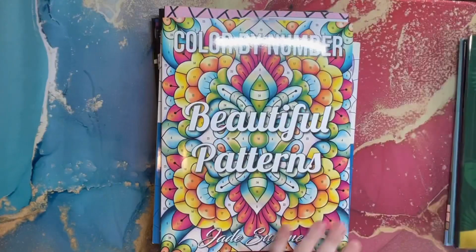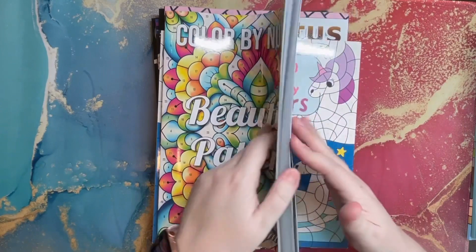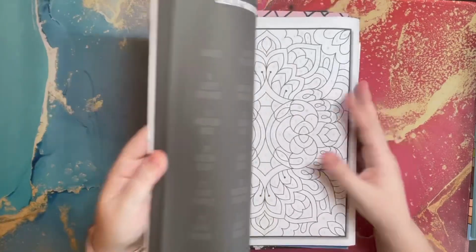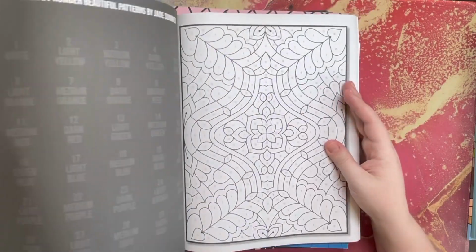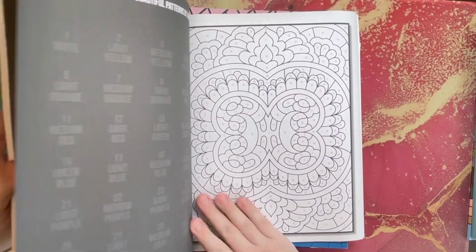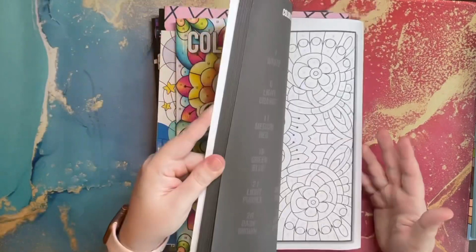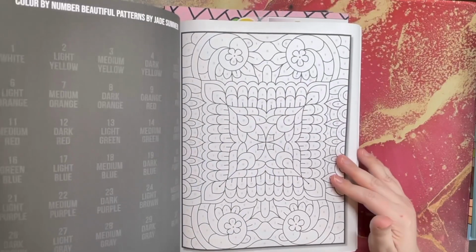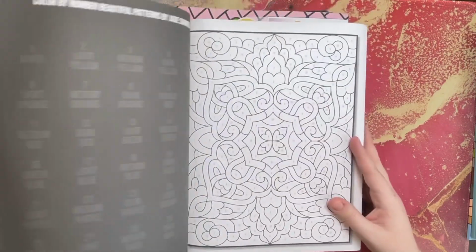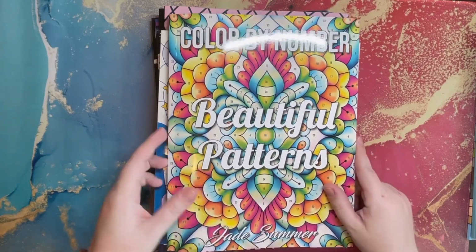Something very different. Jade Summer, love the Jade Summer color by number books. This is beautiful patterns, and I love the patterns in this book. I've done a flip and review of this book as well. Most of these books I've done a flip and review of, and really love the artistry in here. I feel like you can use just your standard alcohol markers in here. You don't have to worry about using teeny tiny markers, which I think is great. It's perfect for just kind of simple and easy coloring, but the patterns are just gorgeous. And so I get all of the Jade Summer color by number books because I like them so much. And I think this is a great addition to my collection of those.